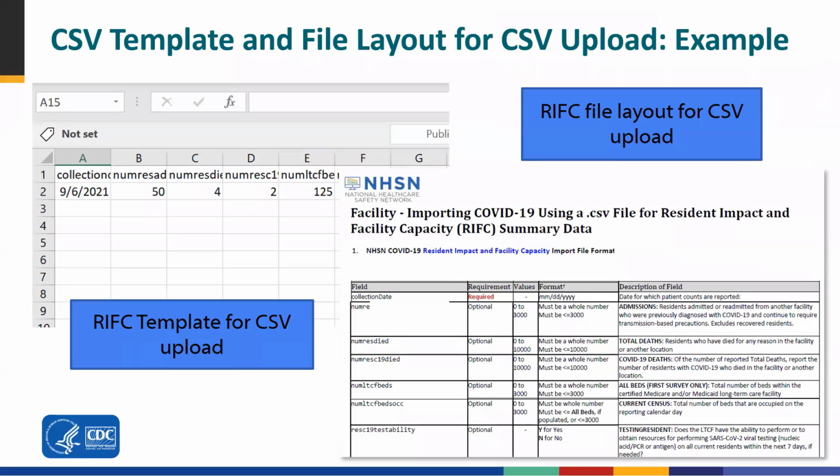This slide shows the RIFC Pathway CSV template and the file layout document for RIFC data uploads. The information is already entered into the CSV template as example data. Please remember to delete this data before entering your facility's data to ensure you are recording correct data for your facility. The file layout demonstrates the variables that you will use when entering data into the CSV template.